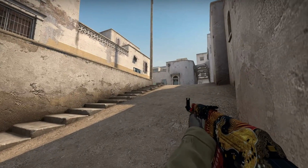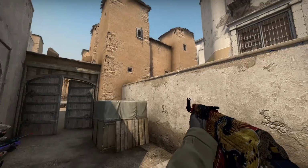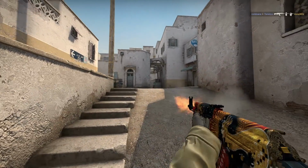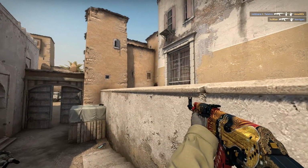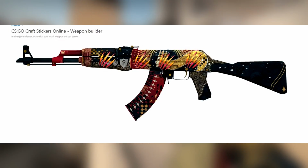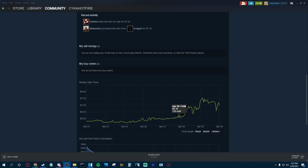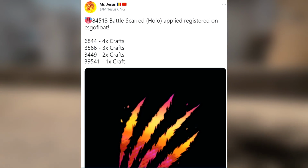Next up, I want to quickly cover battle-scarred hollows again, as there's a really interesting piece of information that I just found out about. As I've covered before, these stickers look great in crafts. People seem to really like them. Their price trend has already looked pretty stable and promising, and as of 5 days ago, nearly 85,000 of them have already been applied to guns.